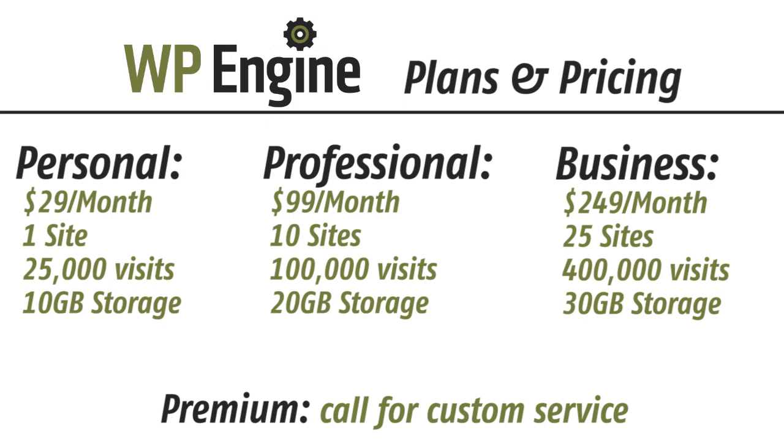The step above the professional is the business plan, and this is $249 a month. For that, you're able to host up to 25 WordPress sites and get up to 400,000 visits per month. The storage is now increased up to 30 gigabytes, and you get all the features of the professional and the personal plans, but this time the dedicated IP is included, and you do get telephone support.